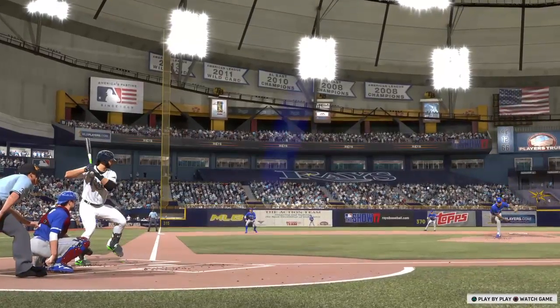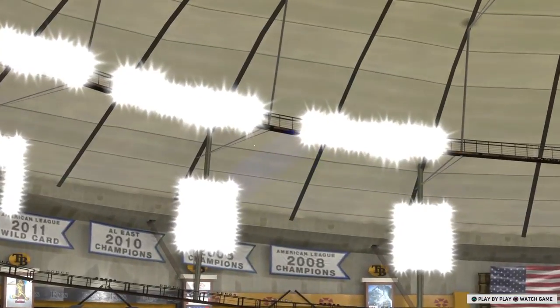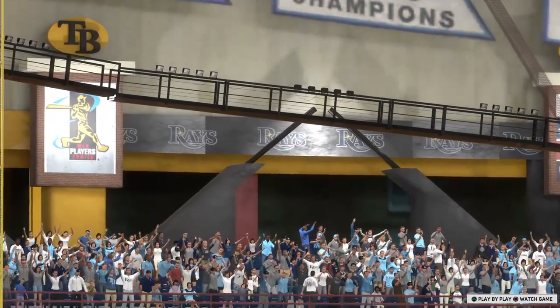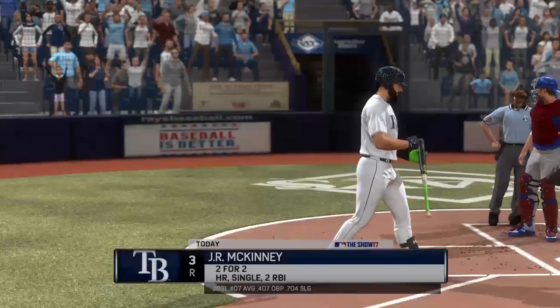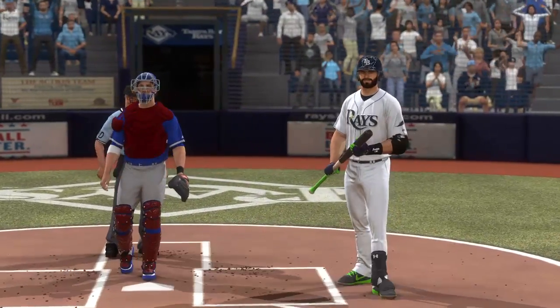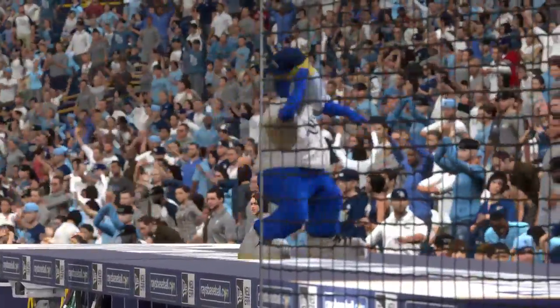Boy, this guy's hot right now. Hit a bomb yesterday and hit another tape measure shot today. When he gets hot, he hits them in bunches. This could be the beginning of one of those extended hot streaks. Ready once again, J.R. McKinney, and we'll see what he can do here with a pair of runners on base and 2 gone here in the 5th.